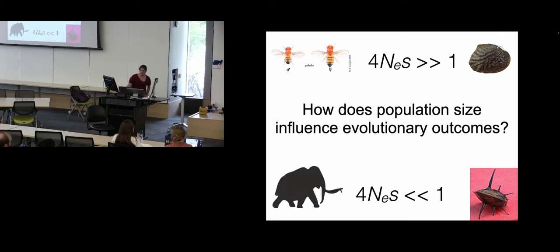But we're studying these same mutations in other systems, like this Elliptio spinosa, which may in fact be extinct in the wild now, or our elephantids. We're working on Asian elephants and previously on woolly mammoths, where the forces of genetic drift are very strong. And so we can compare how the evolutionary outcomes look in these species with large population sizes and small population sizes to see what's different.